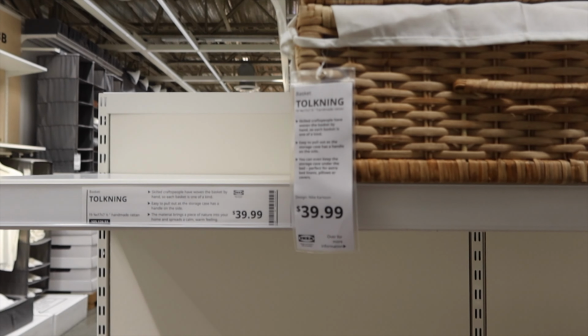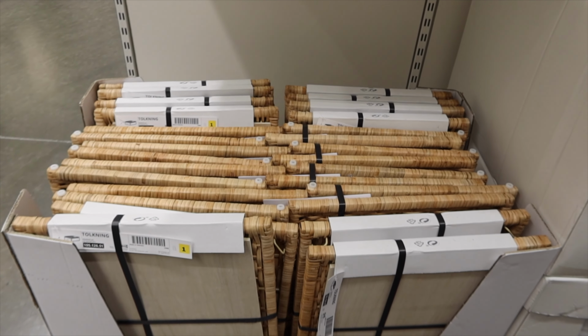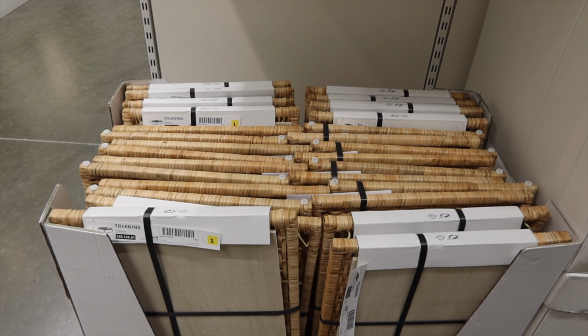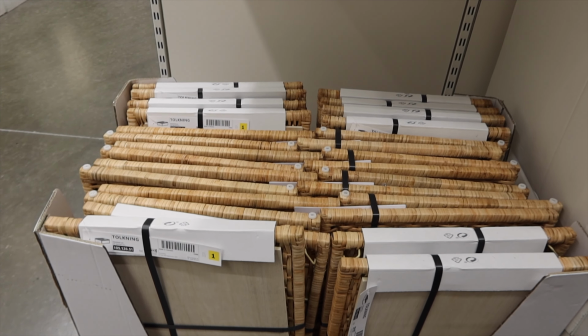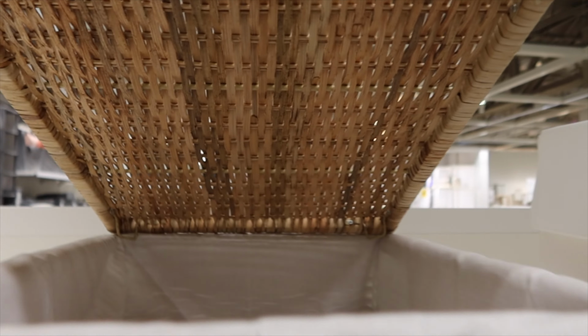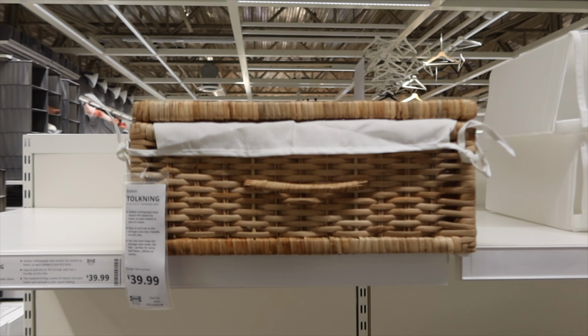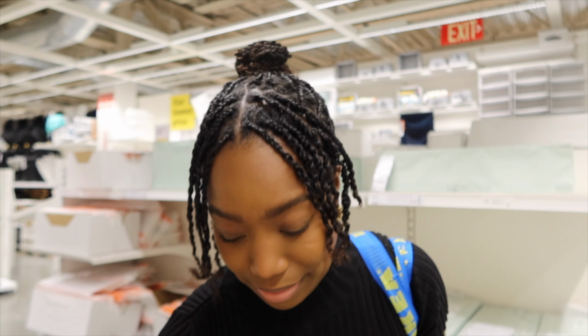It's $39.99. I'm thinking of getting maybe one or two and seeing how it works in my space, and then I'll get the others if I figure it out. So I think I'm gonna get one for now, but definitely a nice bin basket. Look how huge it is, guys. I'll show you what it looks like when I show you the items that I got. Gorgeous. I need a basket.